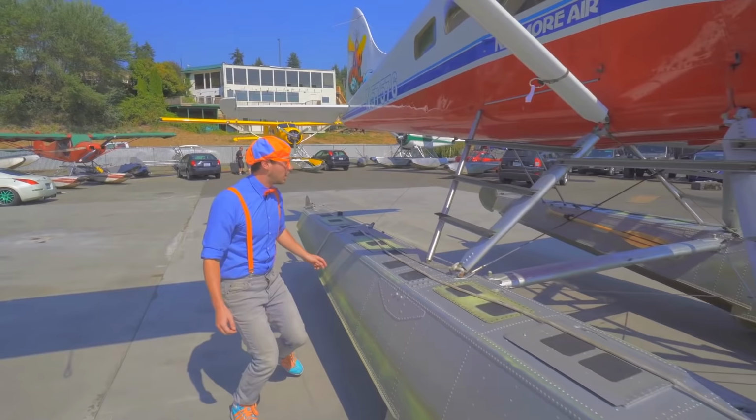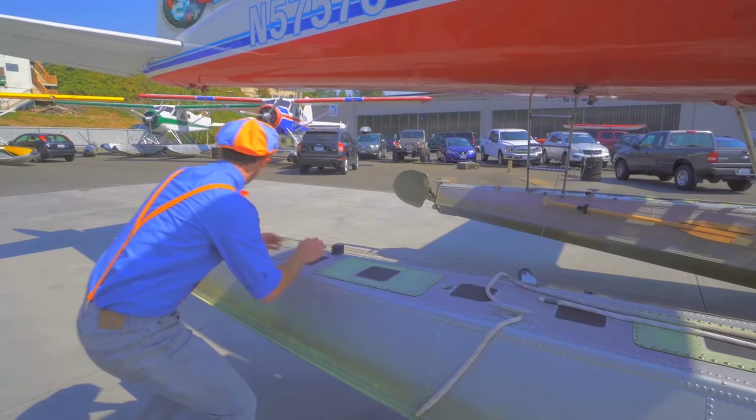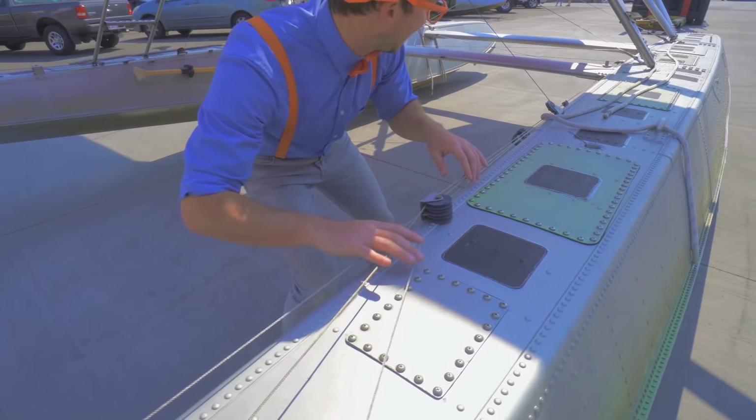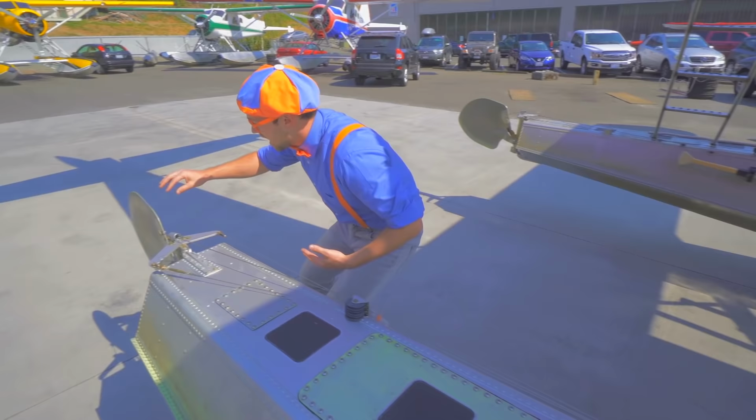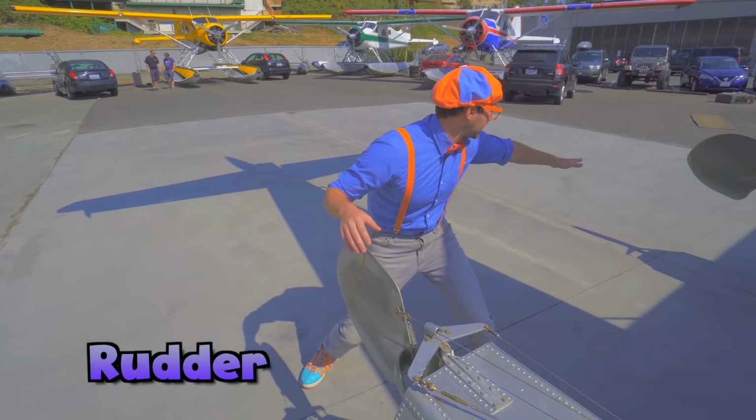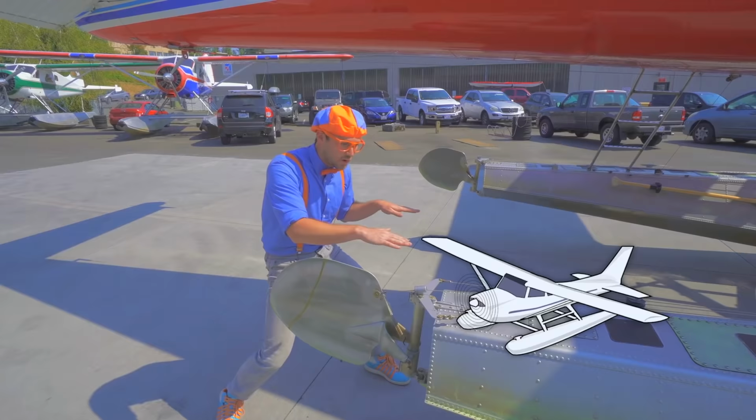Whoa. We have some steps. Oh, hey, and do you see these things? Look, these? Yeah, cables. These cables are attached. They run all over the place, and then they go in the cockpit. And when the pilot pushes the foot pedals, it moves this rudder, one on this side, and one on the other side over there. It moves it left and right. So then you can steer the airplane while it's in the water.